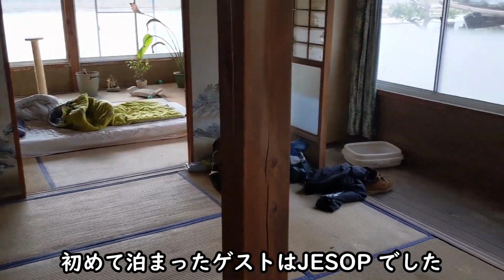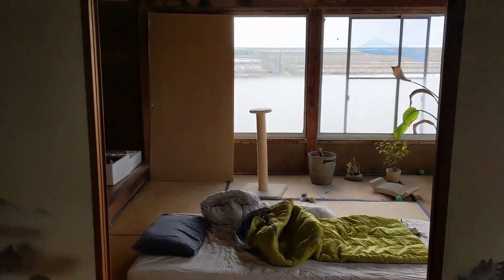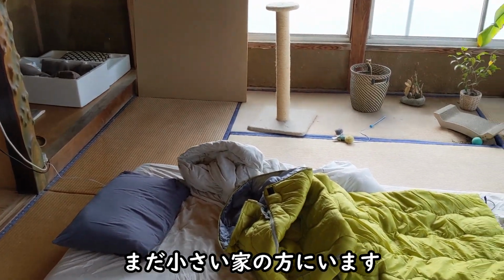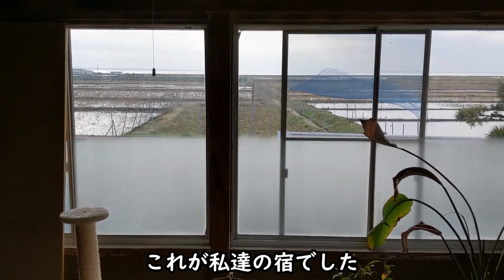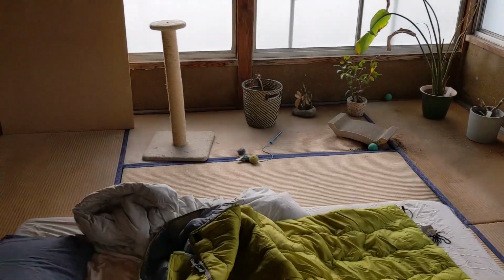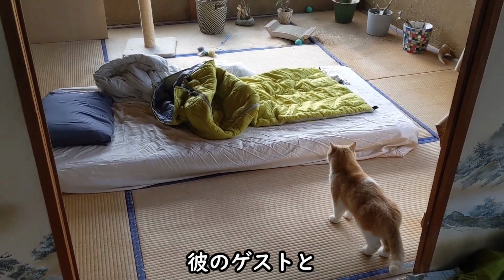Jessops was our first overnight visitor last night. He stayed up here, which is where Kiko lives for the time being. We are, of course, still in the small house behind the main house, so this was our bed and breakfast, or maybe barbecue and bed and barbecue. So I'm sure Kiko had a great time with his guest.